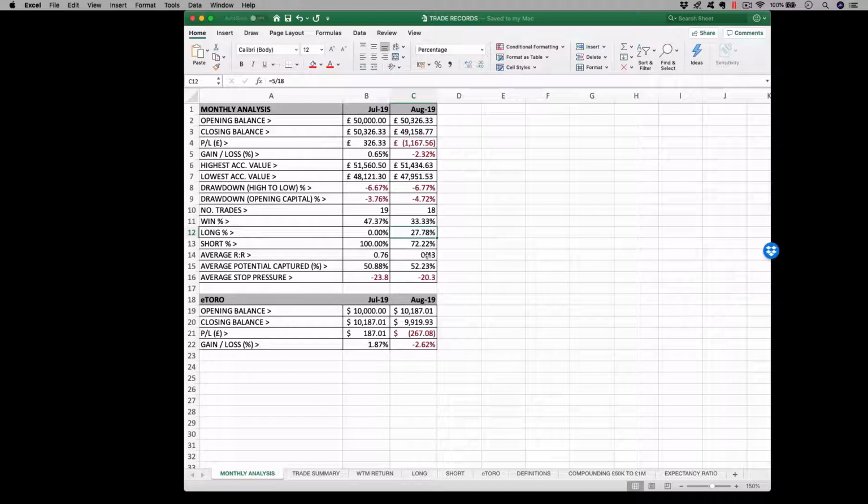Reward to risk 0.43. This needs to be 2, so it came down from prior month, and amount of the potential trade captured 50%, so it's about on level. So not a huge amount of difference from prior month. I'm encouraged by these levels here not being any higher. So managing my risk just means I need to hang around for the right trades and the profitable trades to come along.